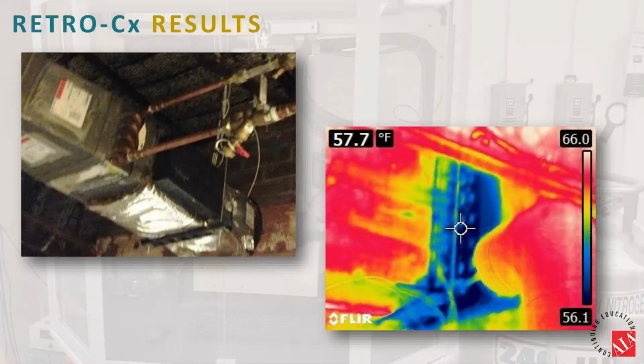This was interesting, thermal imagery, just because when we were going through our modes for heating and cooling, you could see that even though it's supposed to be in heating mode, it's not heating. We can take a thermal image of it and see that the coil is actually the coldest part of the terminal unit right here. It just makes sense when you've got all that cold air blowing through it.